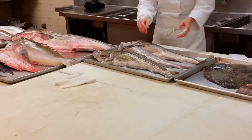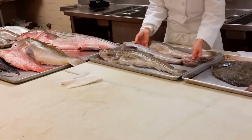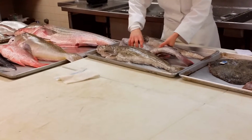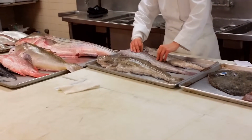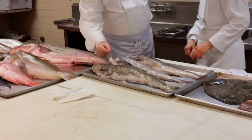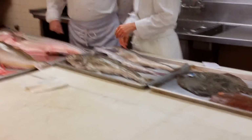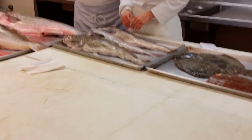It's hake. Because it has the pinkish skin. It has a continuous dorsal fin. Okay, continuous dorsal fin, and what is the key mark? Because it even comes without the head. The head off. Right. So how can we recognize this fish? By the whiskers or the lips. Don't tell me, tell them. Oh, by the lips, it has those lips.